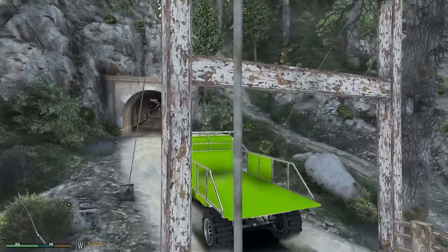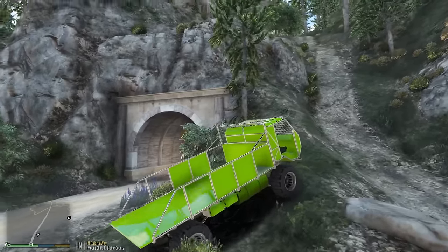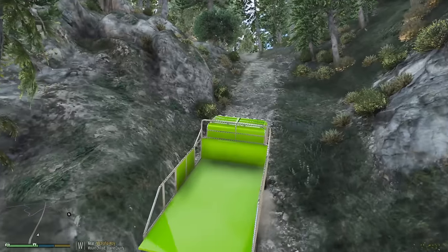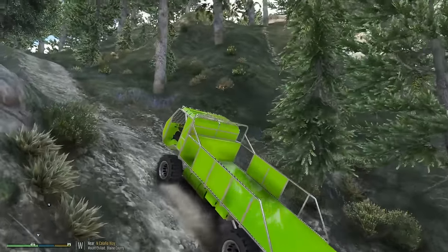So I have to go up this trail, and this is why I really need this off-road vehicle, because I am not getting a heavy wrecker up there. I am not getting a tow truck up there. I am not getting a semi truck up there. So we're kind of forced to use this thing, but this thing is a beast, which is great.